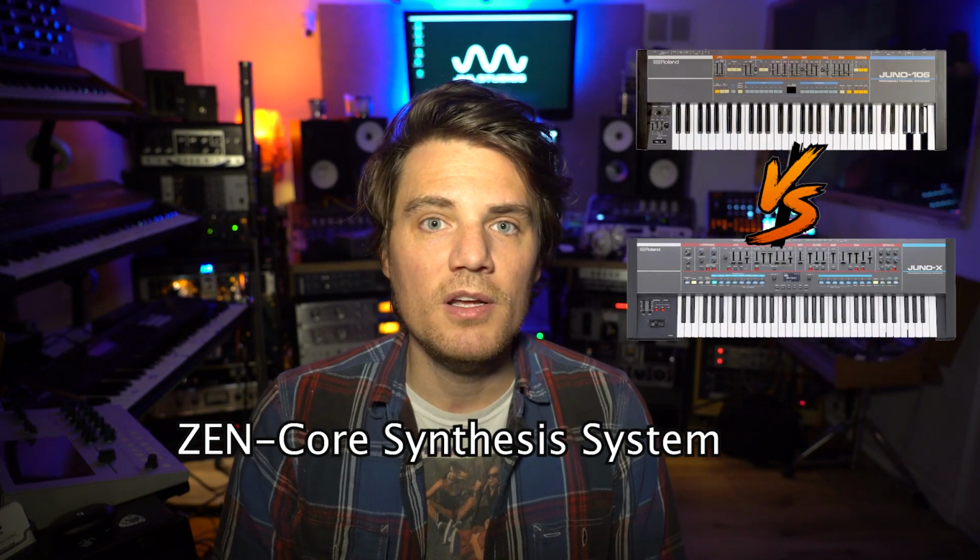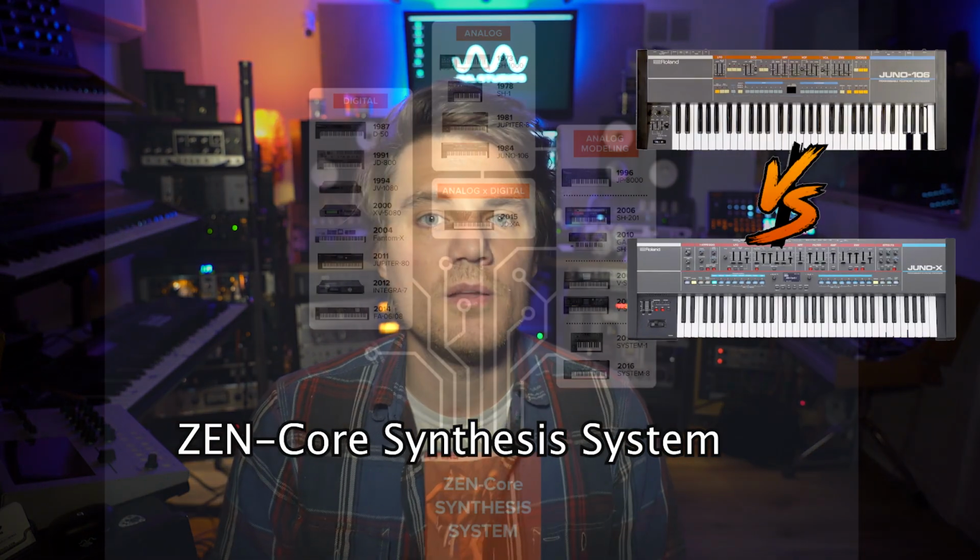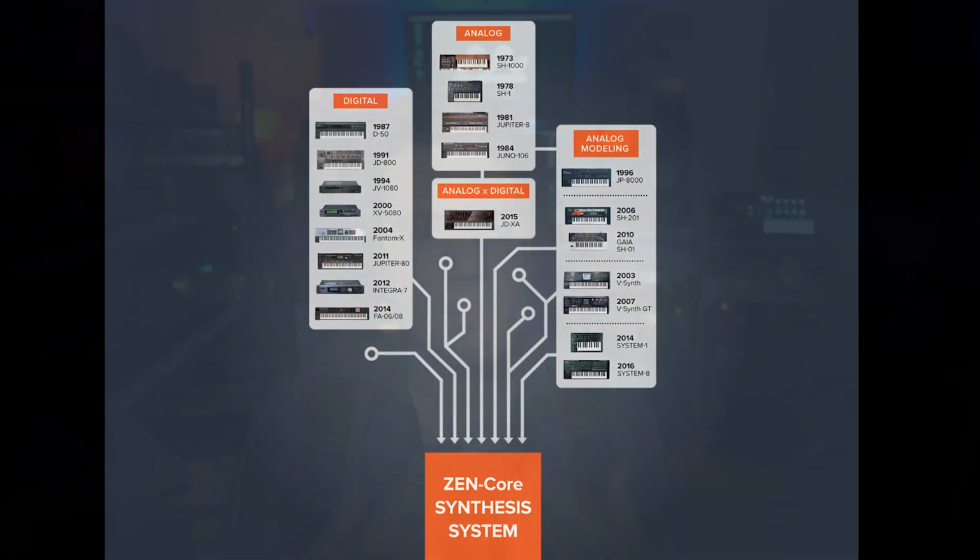And that to me is insane. Even the new Juno X, which uses their highest quality modeling software, to me, there's still a big difference. And a lot of people would agree with me there. And I don't understand why manufacturers just can't replicate the magic of the past. It boggles the mind.